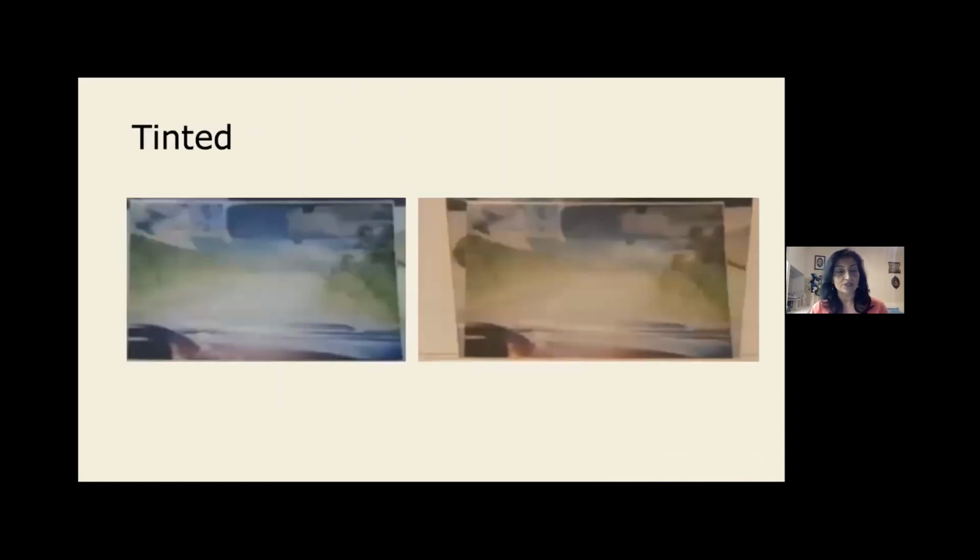So, tinted lenses. You can see here that the image on the left is the one without any tinted glasses, and the image on the right is with the tinted lenses in place. You can see that the glare is reduced, but things look a little bit darker. Okay, and we'll compare it to the Polaroid and the transition lenses.